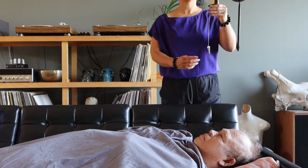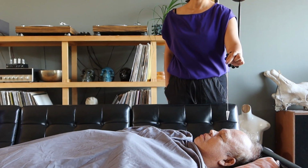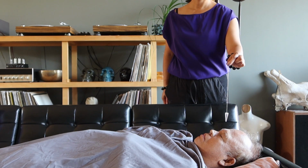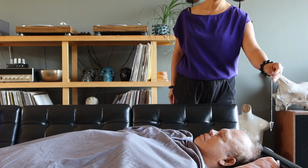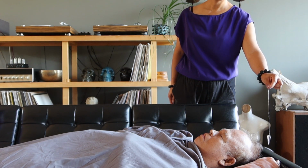Let's go back and check the third eye chakra for a closer view. You can see that the pendulum is moving in a vertical line. So there is a specific type of blockage that corresponds with lines, with elliptical movements, with counterclockwise versus clockwise movements, which you can interpret on the pendulum chakra chart.